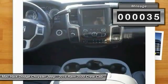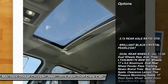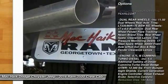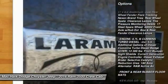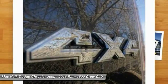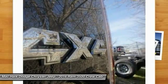Here are some of this vehicle's great options: tow hitch, traction control, power passenger seat, anti-lock braking system, steering wheel audio controls, stability control, keyless entry, remote engine start, backup camera, power sunroof.